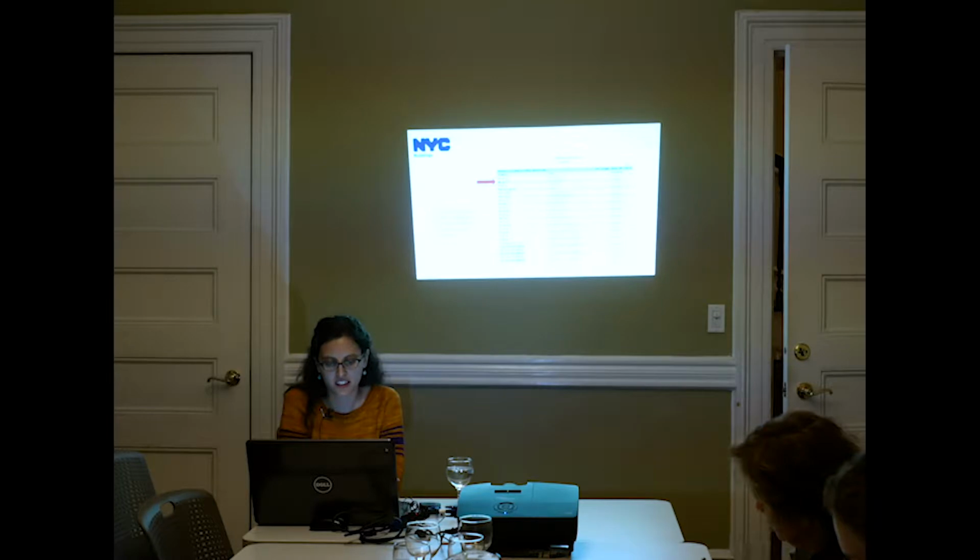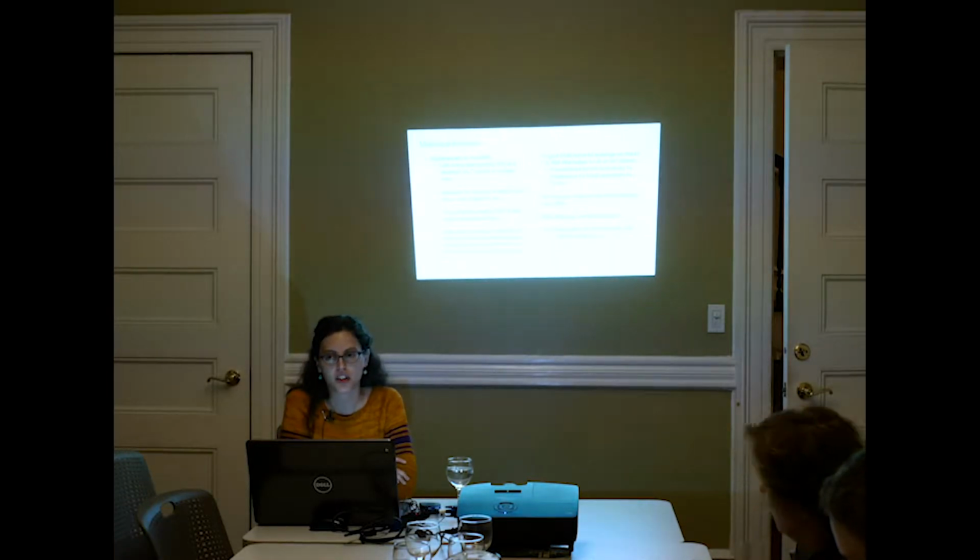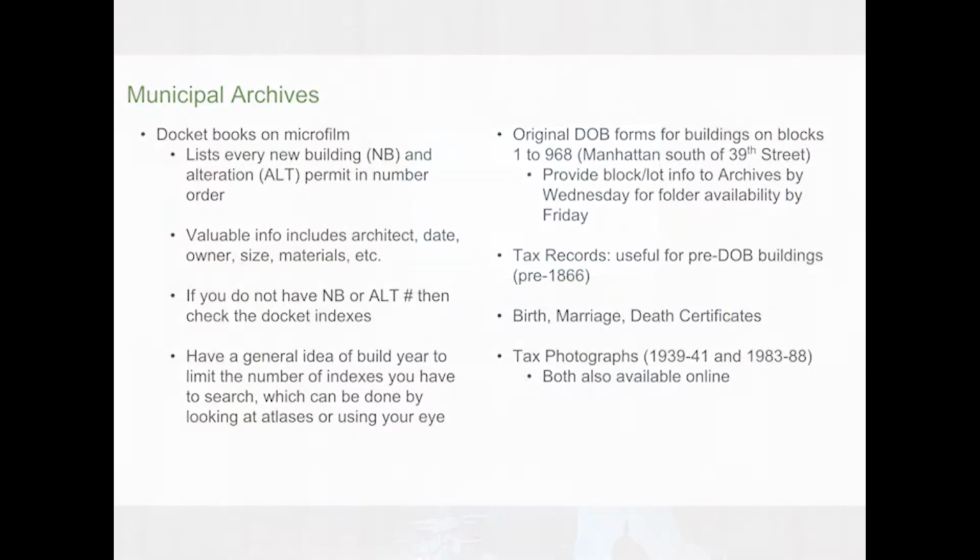So armed with this NB number, you can find out various things. Sometimes the DOB search doesn't have an NB number or alts for whatever reason. There are other ways that you can find them. One really important resource is the Municipal Archives, which is downtown, right across from City Hall. And it's a beautiful building at that. And it provides many different things. And I've just pulled out some things that you might want to consider, but there's also a reference desk there where they can help guide you.